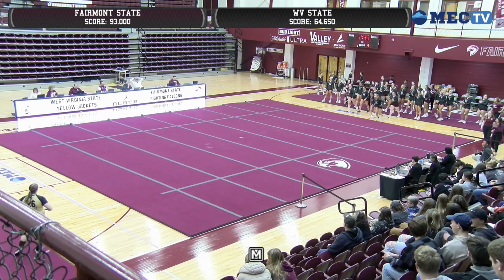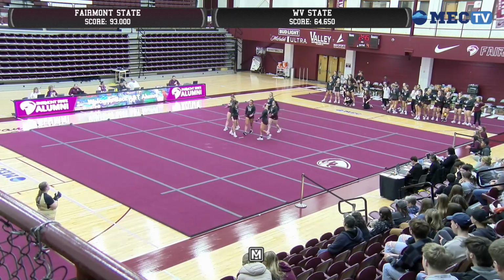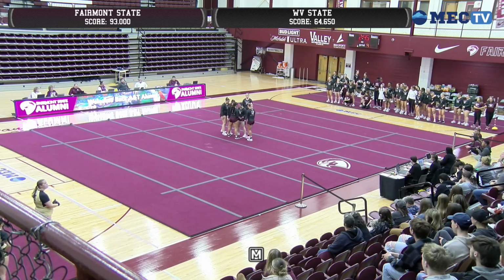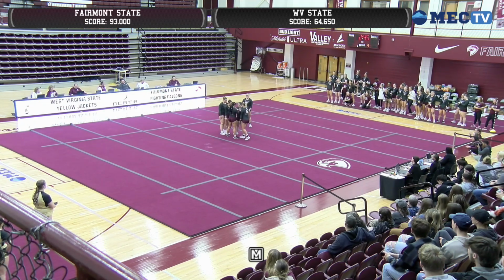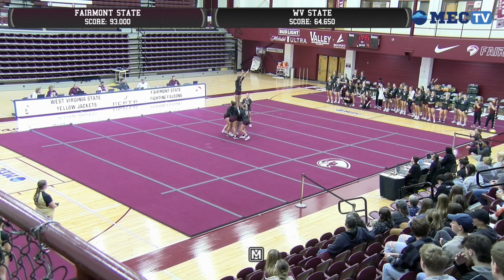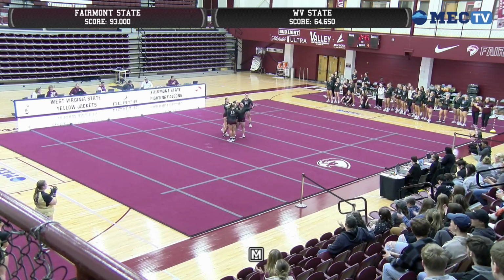Fairmont State University. Here we got Fairmont State in the 450 salto with a start value of 9.4. Again, we're looking for those bases to keep their arms up after they throw the top to have a good reach. And I think that was overall executed very well.